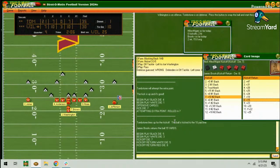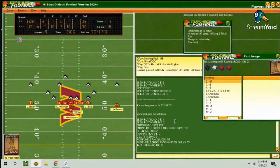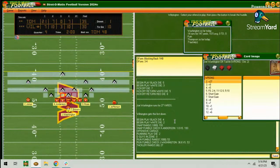Off tackle left, Washington. He's got 27, so Jay tried to get some of the yards, knowing the clock's going to stop. Gets a nice chunk play from Joe Washington. 27 yards. Washington's over 140 yards, 14 for 147. So Wilmington down by 5, 2 minutes left at the Tombstone 48. Great finish to the game.